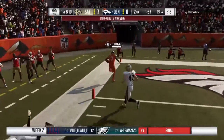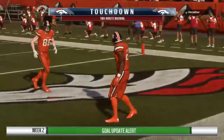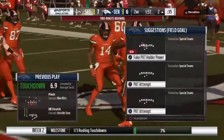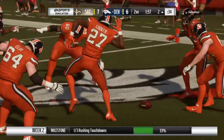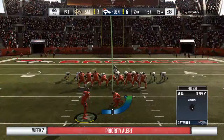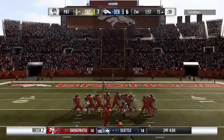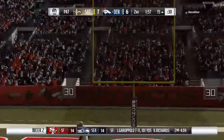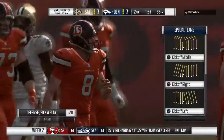Because, and he is into the end zone for a Denver touchdown. A great effort there. His first touchdown of the new season. And the Broncos are an extra point away from tying the football game. McManus's point after is good. And we are tied at 7.